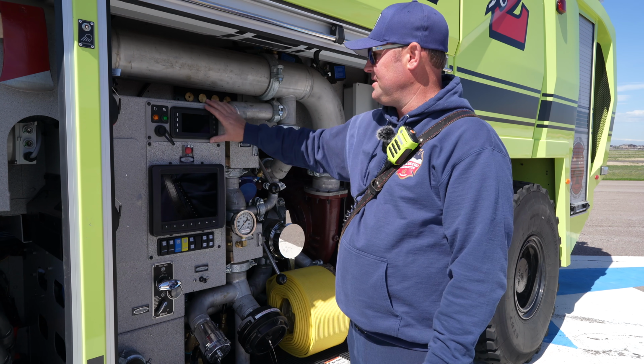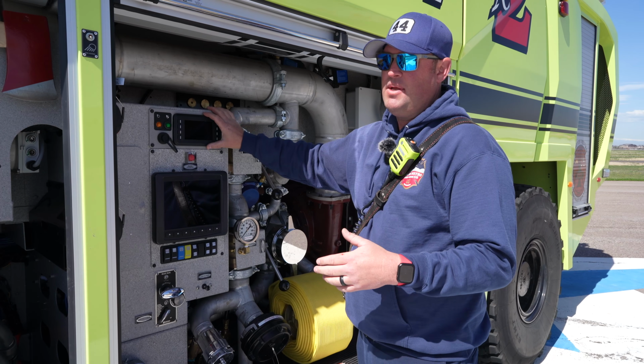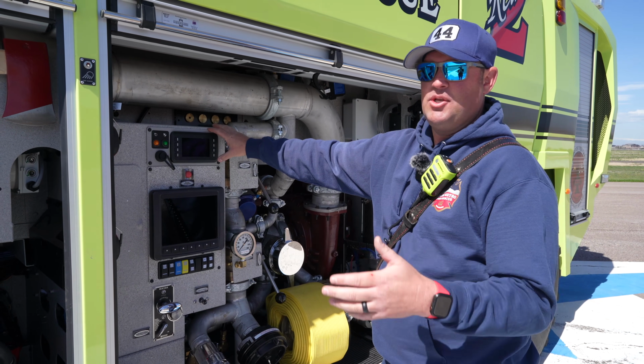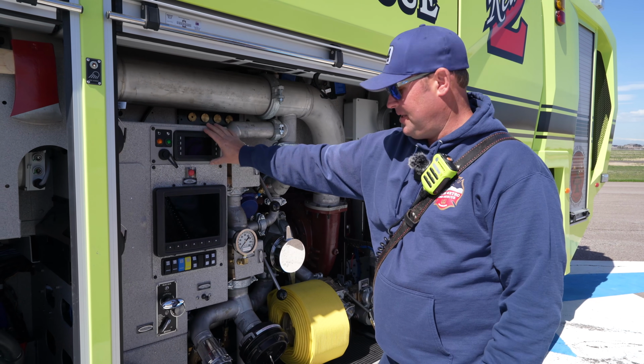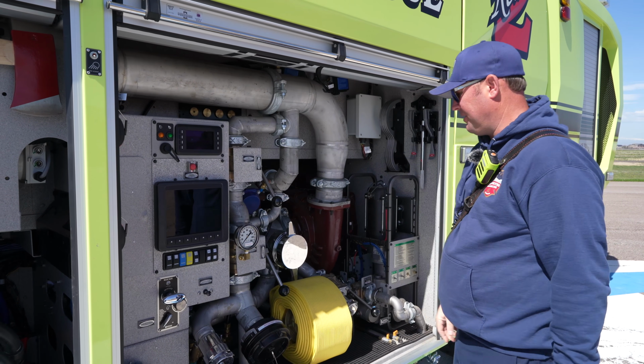Just some headphones. This system right here is the Eco Foam testing system, so we can test all of our foam internally using water as opposed to having to use actual foam. So that's a nice feature that we've got, and a huge improvement from our old vehicles.